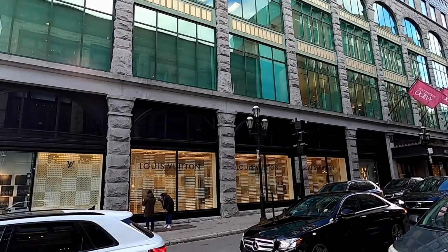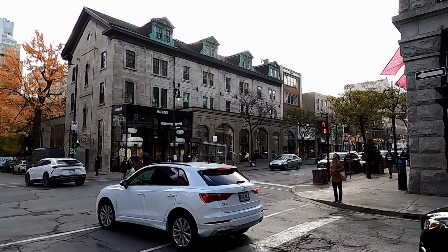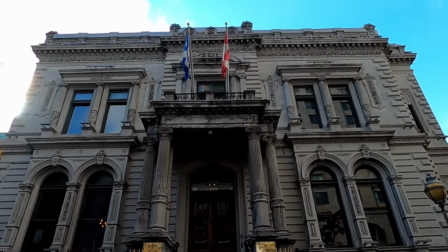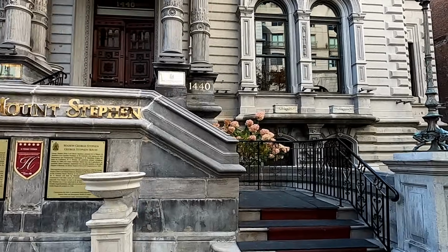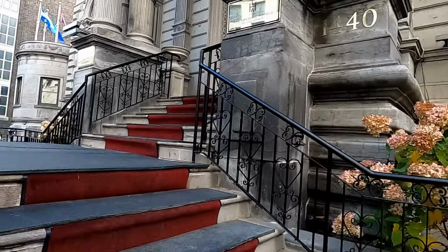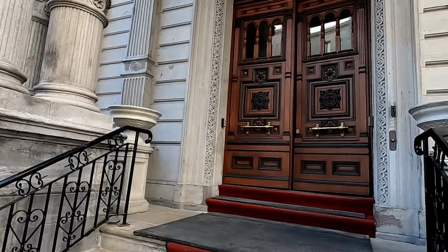Next, we'll head to downtown Montreal to try one of the high-end bars of the Golden Mile. We're going to try Bar George, which is located in this impressive building here, Le Mount Stephen Hotel. Let's head up the grand stone front entryway and follow the red carpet inside to check it out.